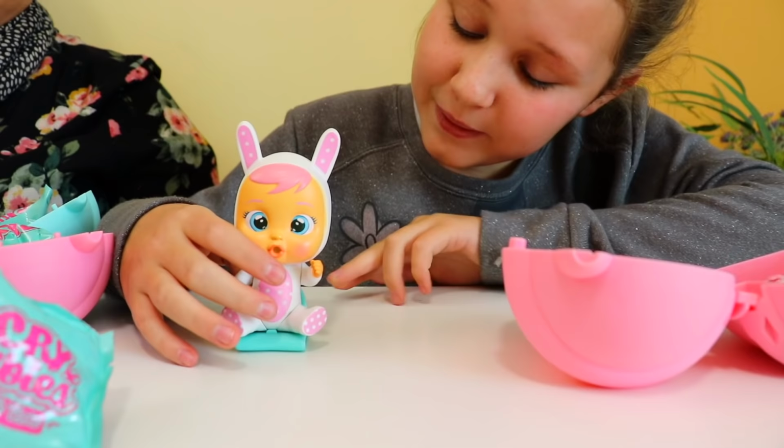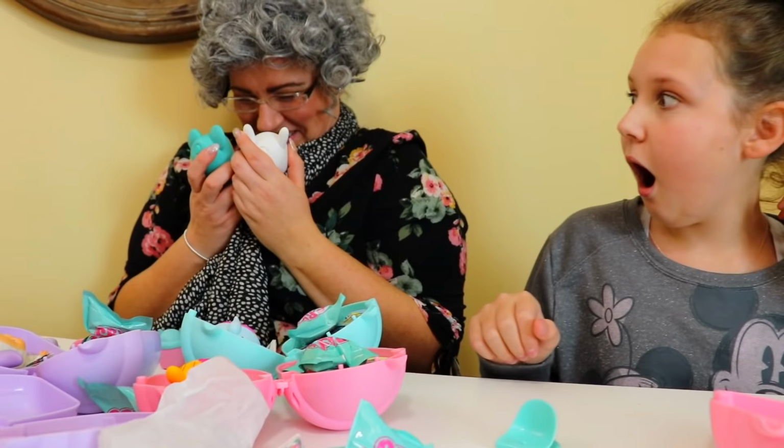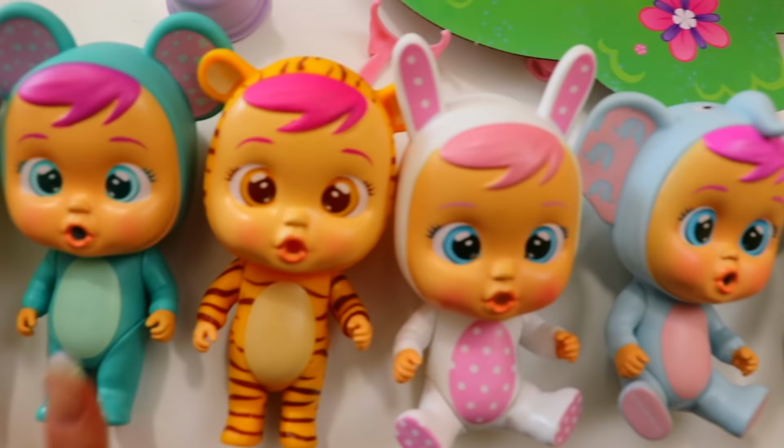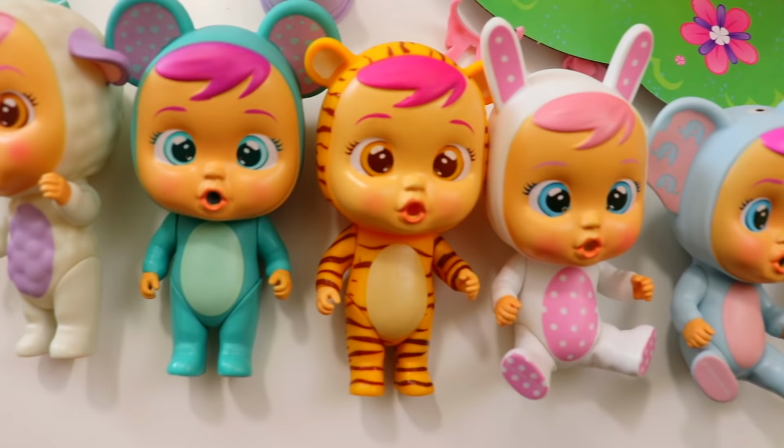Uh-oh. No, Granny! That's all! Oh, look at all your dollies! Oh, I've been left out of all of them without me! Ah, the Granny's here! They're all Granny's dollies, aren't they? Adorable little cute faces, little cute outfits. They're so sweet! And there's 12 to collect!